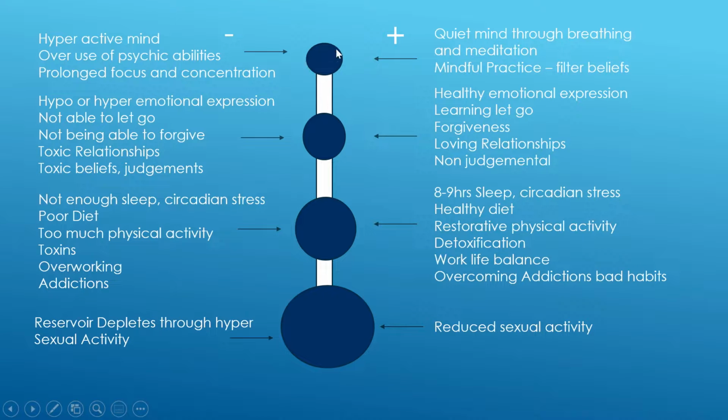And then, of course, what restores the higher energy center up here, your upper dantian: quiet your mind through breathing, learning to calm the mind down, because a hyperactive mind will really deplete this very fast. Learning to meditate, slowing your breathing down is the best way to quiet the mind, and then having a mindful practice where you are able to learn to filter your emotions and thoughts and beliefs that you've been handed down by society. Because as I said earlier, it doesn't matter if your beliefs came from religion or politics or your family or your culture. They are not working for you and they are causing you pain and suffering. You have to learn how to let them go, and that is what mindful practice does.